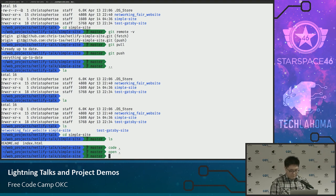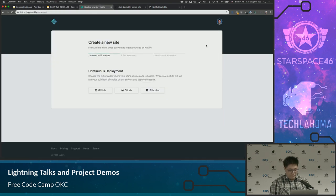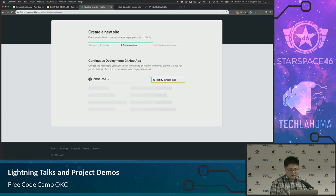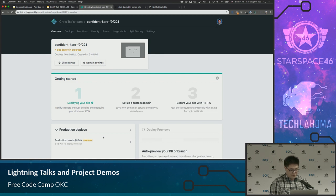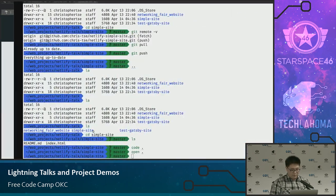So let's do that. In the interest of time, I already uploaded the current state of the code to GitHub. So I'll just say new site from Git, new site from GitHub. It'll authorize you. If it's your first time, it'll ask you to allow it to go in. I think I called it Netlify simple site, maybe? Yeah. So here we want to deploy from the master branch. We don't have any build commands, so we just hit deploy site, and it's queued and it's published. So it's really quick for a static website. There's nothing to build.